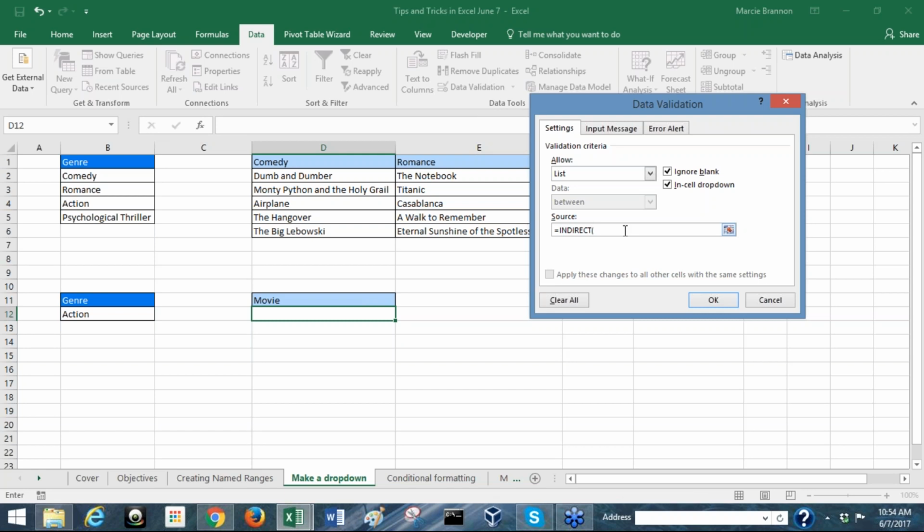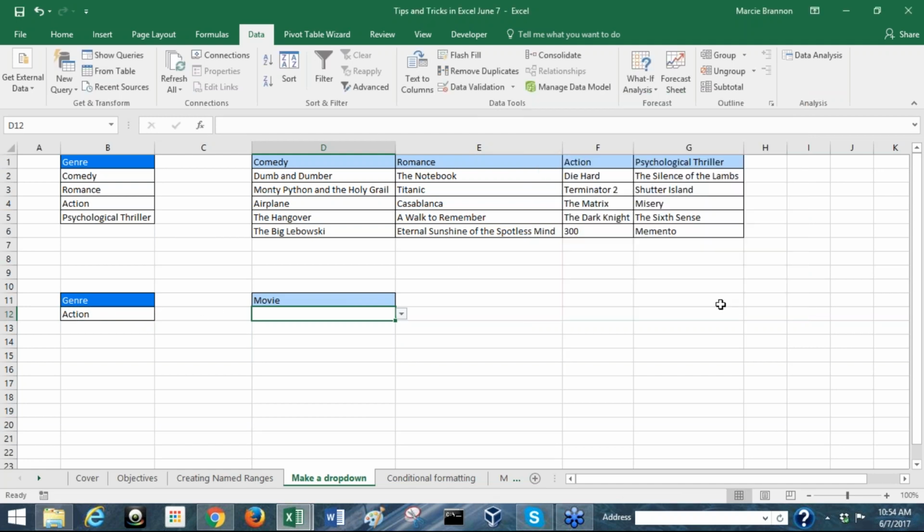And so we open our parentheses, and the cell reference we're going to be referring to is going to be our genre. So I could either type that in or select that cell. Actually, that's not genres. I'm sorry. I thought we had a named range for that. We could have done that, but we'll just go with B12 right now. Close that parentheses and click OK. And sometimes it'll tell you you have an error. But so I'm going to type that. Now we have this drop down.